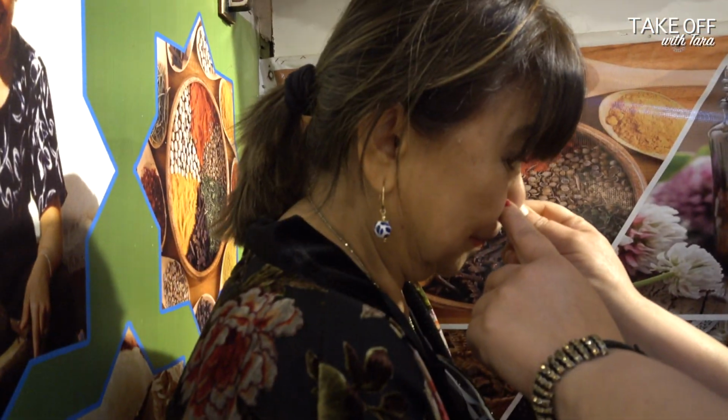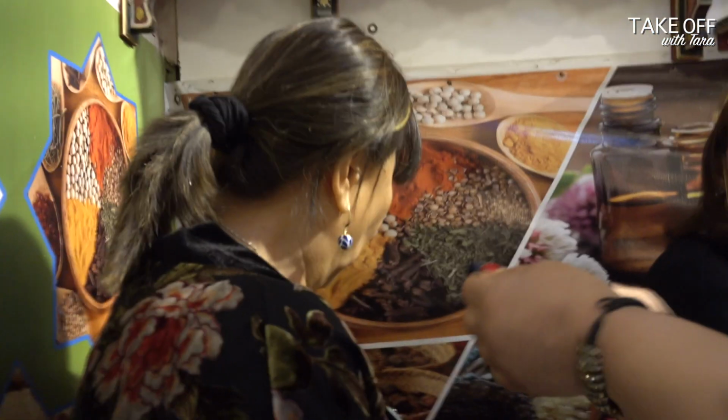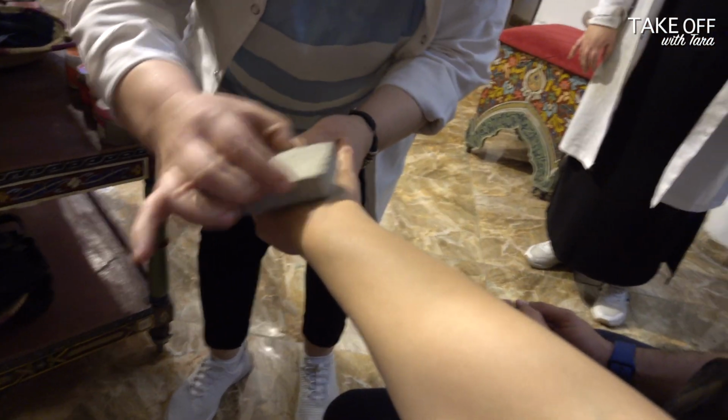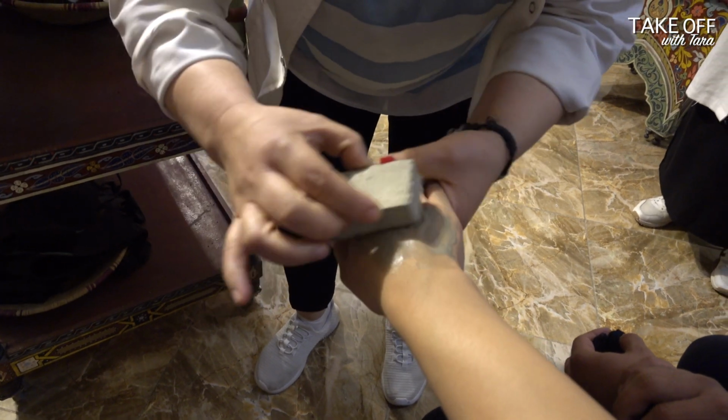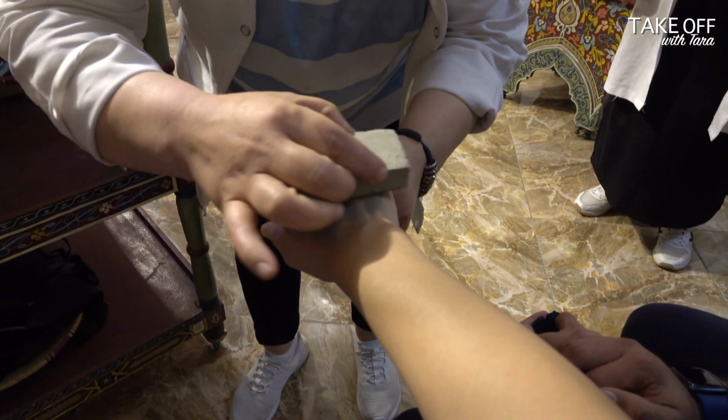Waking up more than coffee. This is Moroccan Vicks, Moroccan antibiotic. Very special for headache. Taste it on your hand first. Why? Because sometimes I find that some people are allergic on the skin. For that, you need to make a test on your hand first.